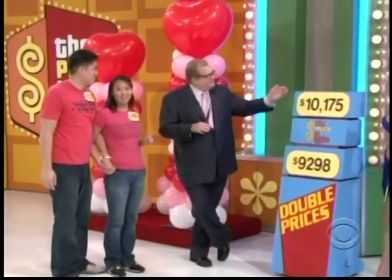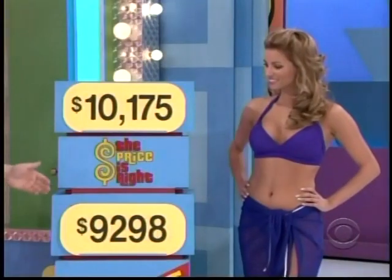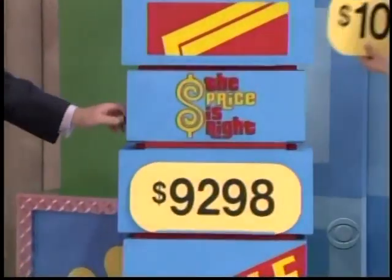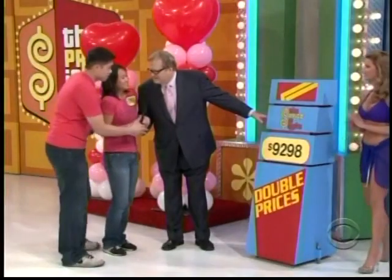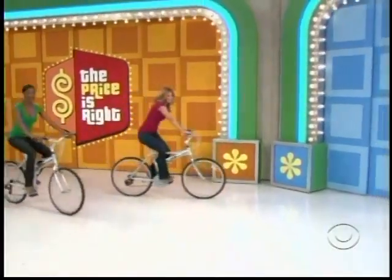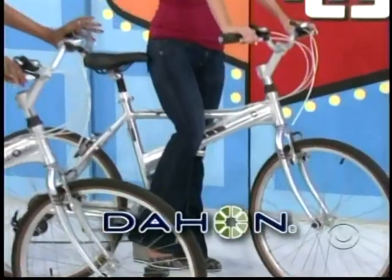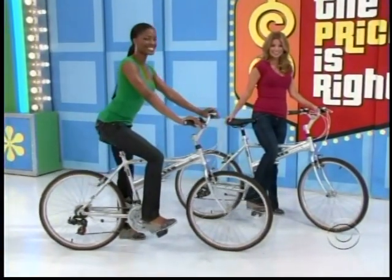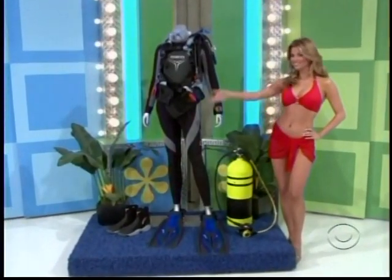How are you doing? The wave runner is either 10,175 or 9,298. So you can take that away. 9,298. Hold my hand. Say Alakazam. Alakazam. Mountain bikes. Neighborhood features an aluminum finish for a stylish ride from Dehaa. Thank you. Or with this new scuba equipment.